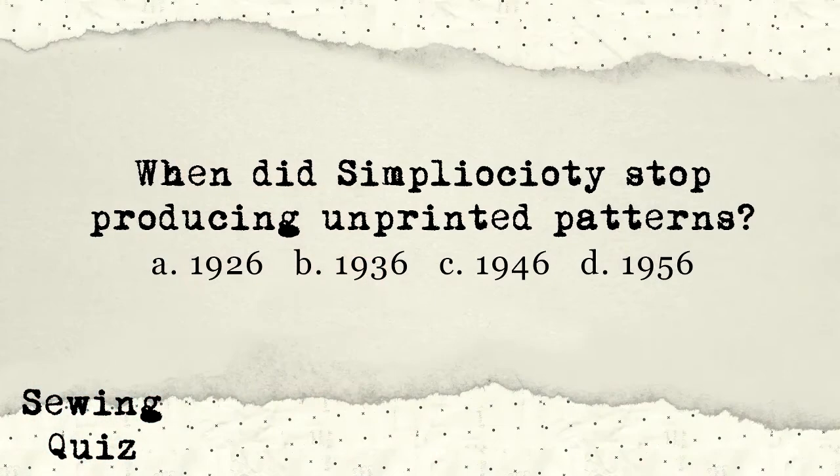So, question 5 for 1 point was which pattern company began in 1899 as a spin-off of a popular magazine? Man, I used to collect those magazines. The Italian version of them is excellent these days. Oh, hint. So moving on, question 6 for 1 point. When did Simplicity stop producing unprinted patterns? Was it 1926, 1936, 1946, or 1956?